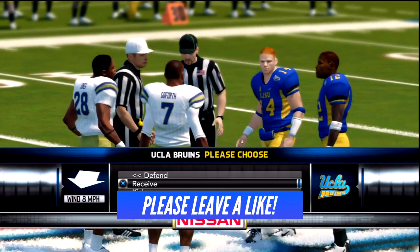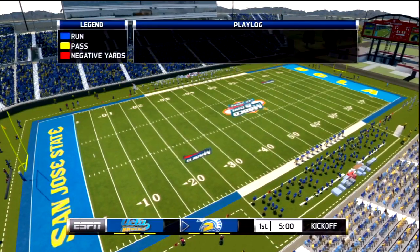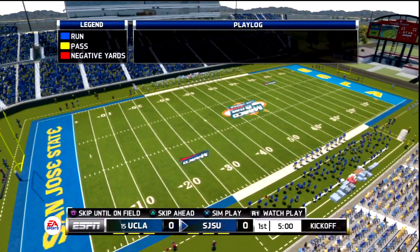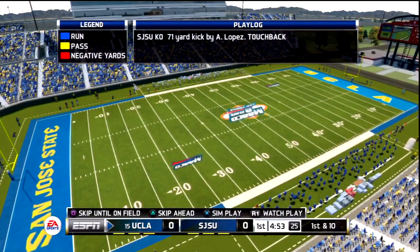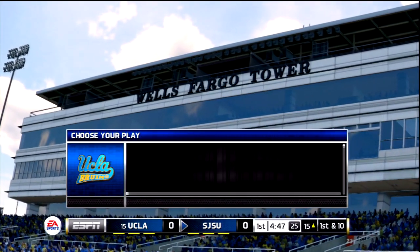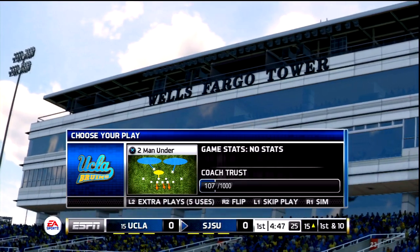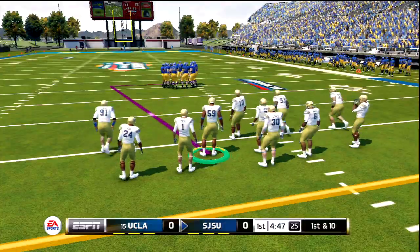Tate's a little bit stronger for this episode. Block shedding's up. His speed is up. And hopefully, he can make an impact in this one. I think extra plays is the new feature that he's going to have for this game. And there it is, 5 uses. So use wisely. Close that. And this is a good play. So we're going to start off with this.